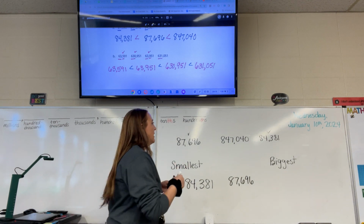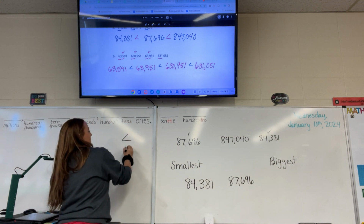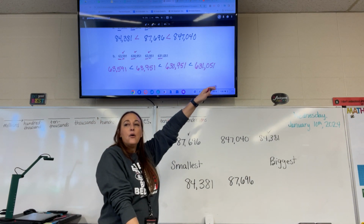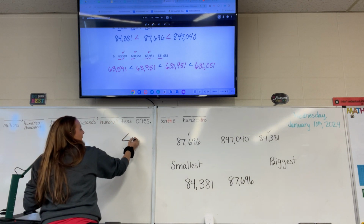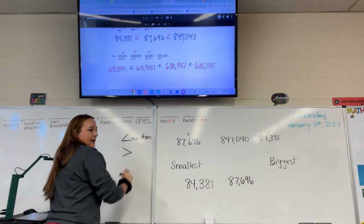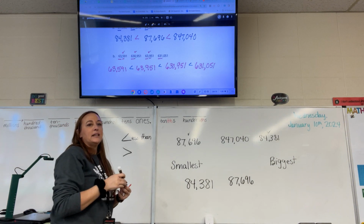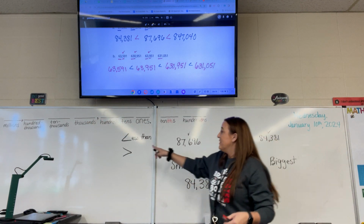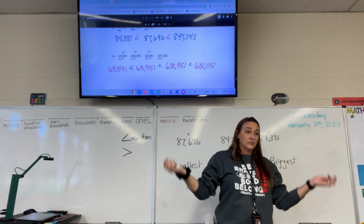Just a little helpful hint, if you have trouble remembering which is which, it always opens towards the bigger number. You can also say that this kind of looks like a capital L, and it means less than. The opposite is greater than. So if you know that the one that looks like an L stands for less than, then you know the other one is greater than.